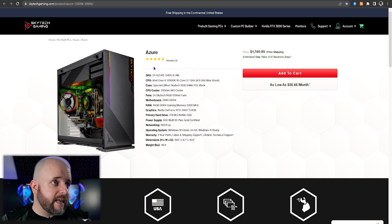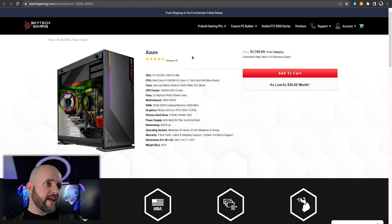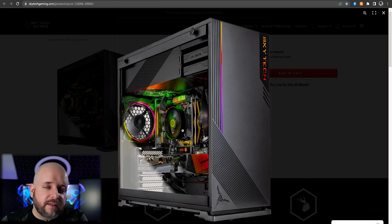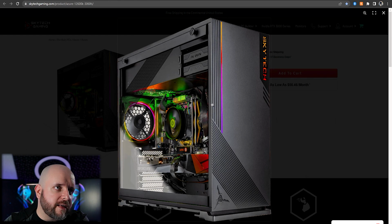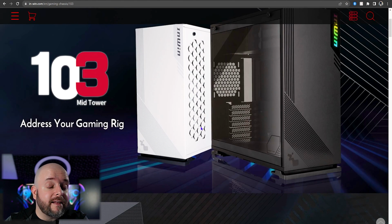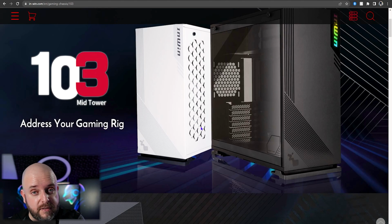And this comes in a custom special edition Skytech InWin 103 case. Pretty cool case. And even though this shows you that there's a stock cooler right here, that's not the cooler you would actually get. You would get a 240 millimeter all-in-one liquid cooler. So yeah, that looks pretty solid, not airflow-wise. But if we take a look at the InWin case here, you'll see that there is ventilation on the right side, and that is where Skytech has a couple of fans there.